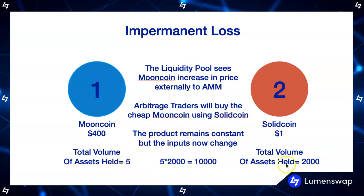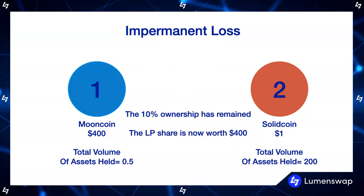So we've now got 5, and we've got 2,000. 5 times 2,000. We're keeping the 10,000 constant. The constant product stays the same. The impermanent loss, guys, is when we take this, let me just make sure I'm on the right slide. Okay, so the impermanent loss kicks in on the upside when we have a look at our 10% ownership of the pool. The LP share is now worth $400, right? Because we've gone up.